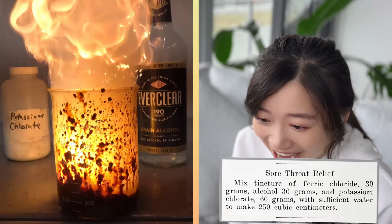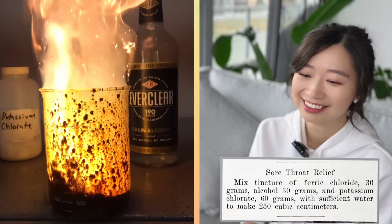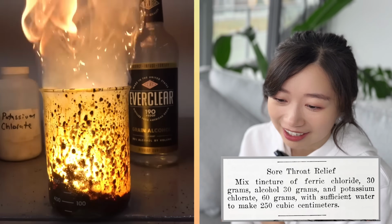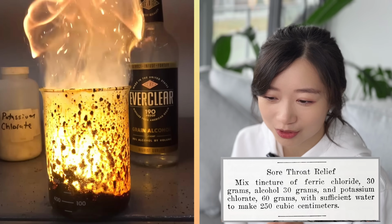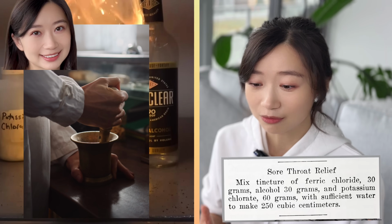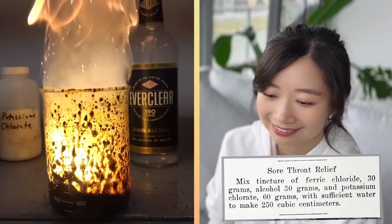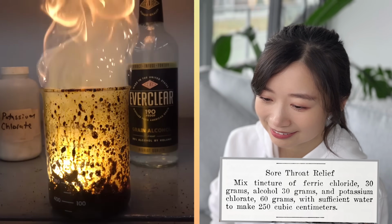Oh my god, what is happening? Oh. I don't think that was supposed to happen. And you're supposed to drink that? Wow, can you imagine if a pharmacist made this in their compounding lab? It looks pretty impressive actually. It's like putting on a fire show. Maybe those beautiful flames are supposed to distract you from your sore throat.